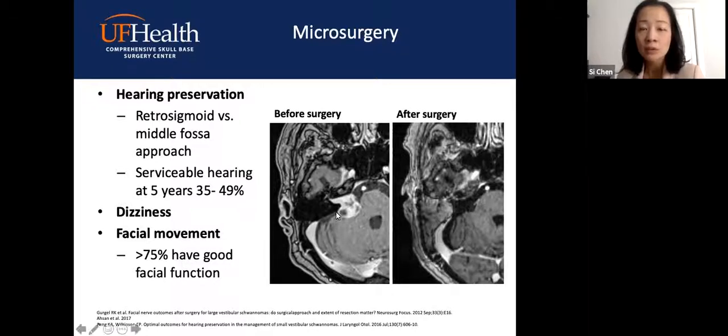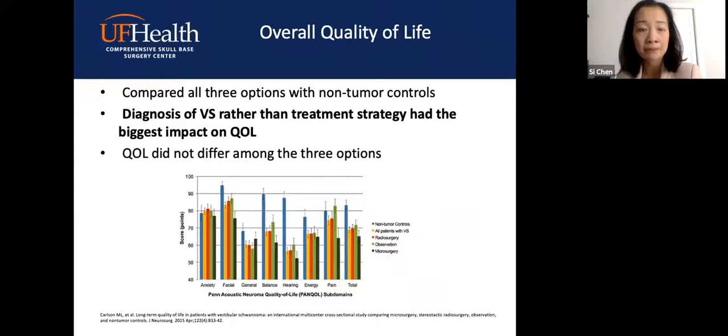This is just an image of the MRI result before and after surgery. This is a medium-sized tumor. With surgery, obviously the goal is to remove the tumor completely, but with modern technology and the modern understanding of the tumor, since it's benign, most surgeons will advocate leaving a sliver of tumor behind in order to protect your hearing and facial nerve function. You may hear that talked about when you go through counseling for acoustic neuroma.